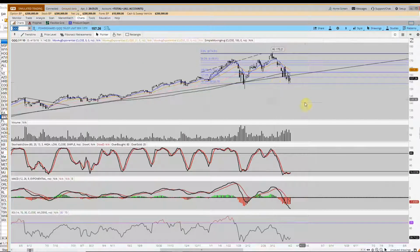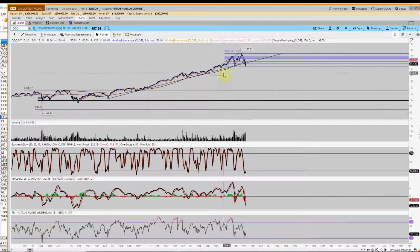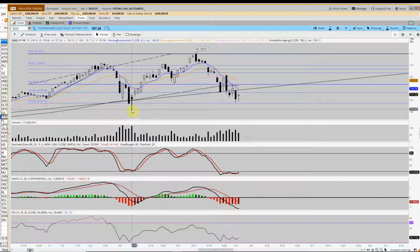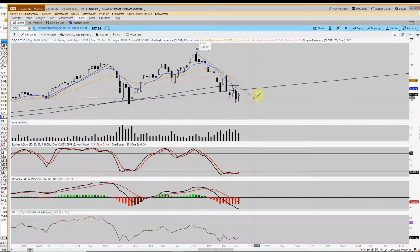Now the Qs have put in a doji type candle similar to what we saw back here on February 9th. Now it wasn't quite as pronounced. Even the bearish candle the day before the doji wasn't as pronounced, but this could certainly indicate a reversal in the Qs. Obviously, we've been selling off for quite some time. Let me draw the trend line here. So there's still some work to do on the Qs.